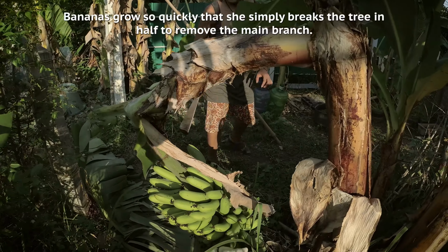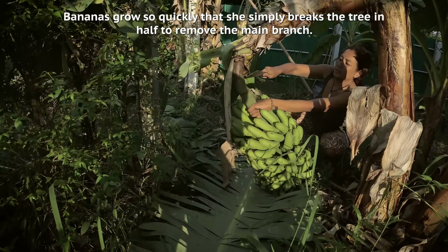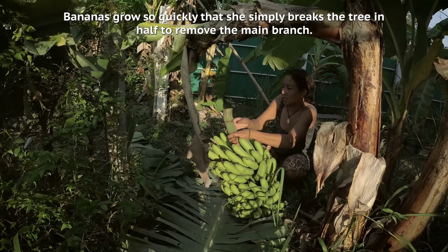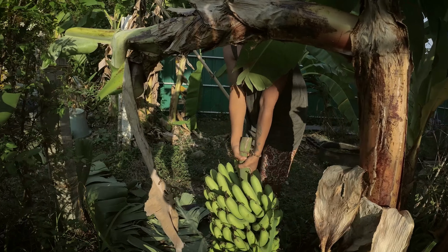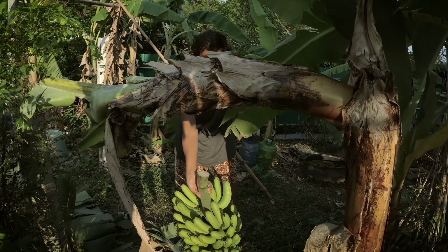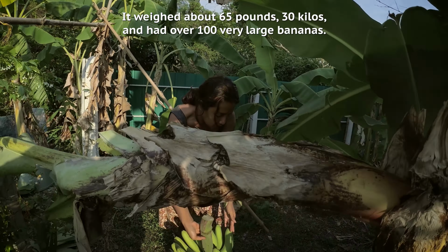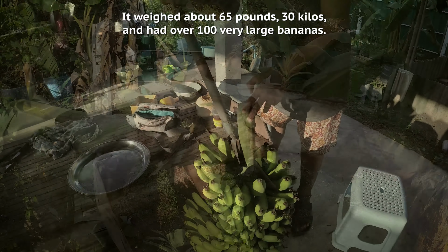Look out, pup. Bananas grow so quickly that she simply breaks the tree in half to remove the main branch. Wait, yep, I'll grab them. Cool. It weighed about 65 pounds, 30 kilos, and had over 100 very large bananas.